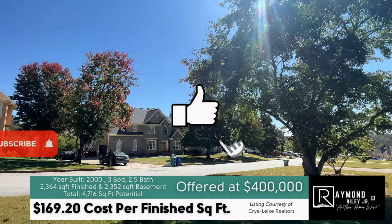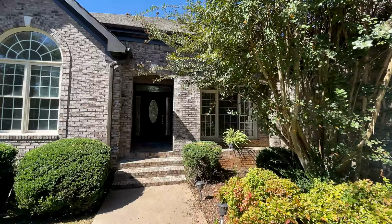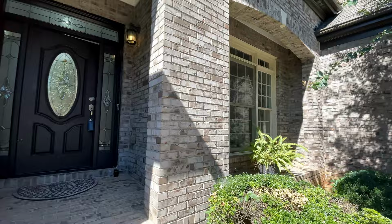The square footage is interesting on this home. Without the basement, the home is sitting on 2,364 square feet. Because the basement is unfinished, that portion is 2,352 square feet. So if you want to finish out a basement, you could have a super large home. So let's take a look in the inside and show you around.